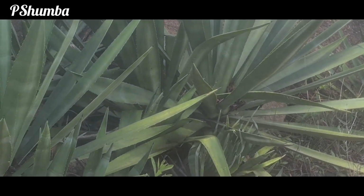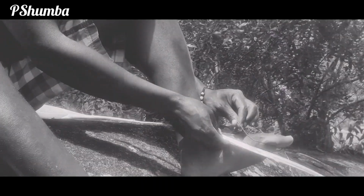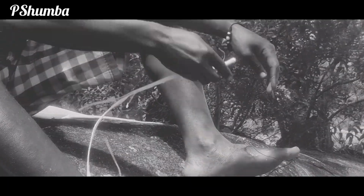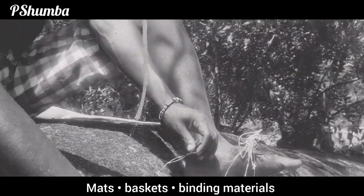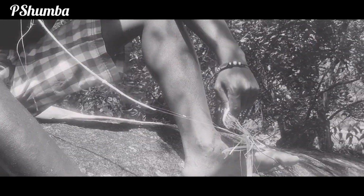One of the most important values of sisal is its fiber. Long before industrial machines, communities developed methods to extract fiber using simple tools. The fleshy part of the leaf is scraped away, leaving behind long, strong fibers. These fibers are dried and are used for making rope, twine, baskets, mats, and binding materials. This knowledge shows that sisal is not just a wild plant. It is a resource when properly understood.